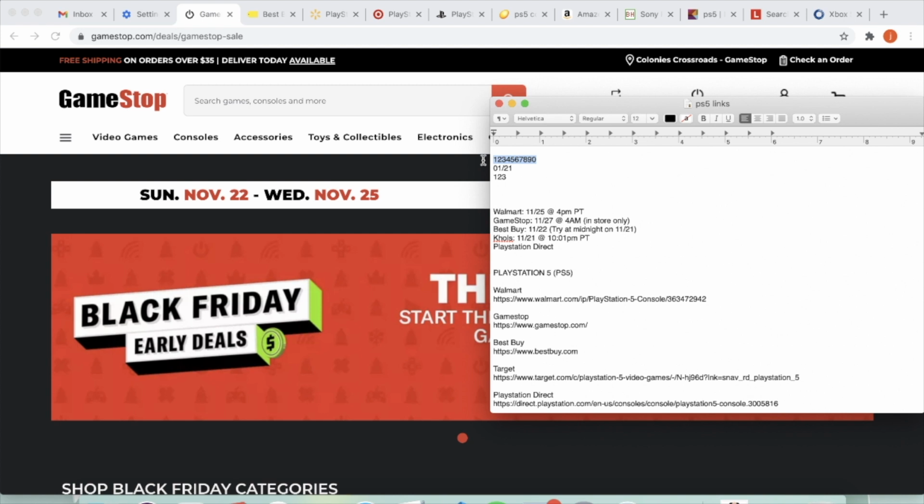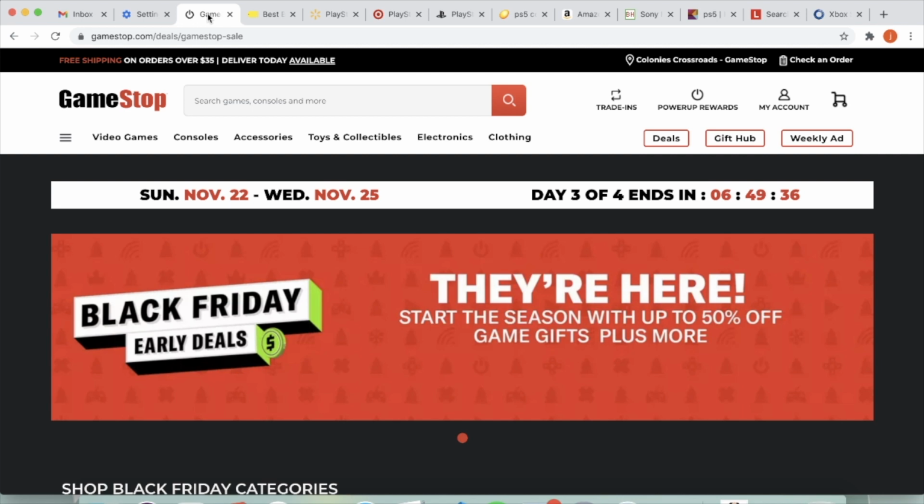I also copy my credit card number, just type it all in here like that. And then memorize the CVV on the back, the security code or whatever it is, because there are some sites where, when you check out, it will ask you to verify your security code. So you need that in hand right there. So I like to have this notepad open in the background. And let me show you guys right now.